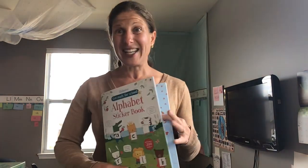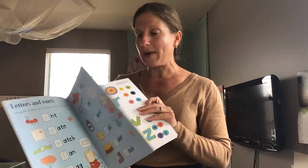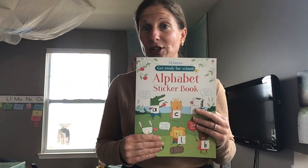Letter sounds. That is really big in my house right now. It is something we are working towards. So I'm super excited that I have this. And then the stickers are in the back in page number. Like these stickers are for pages 2 and 3. Here are pages 2 and 3. All right, and that is one of the sticker books here.